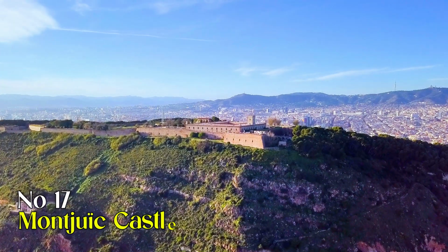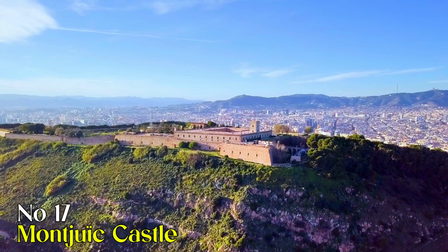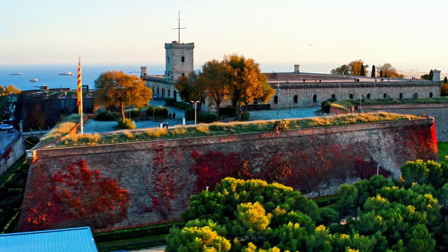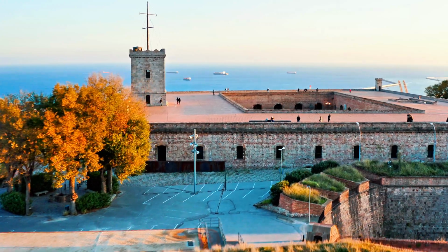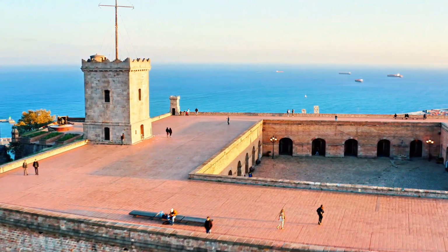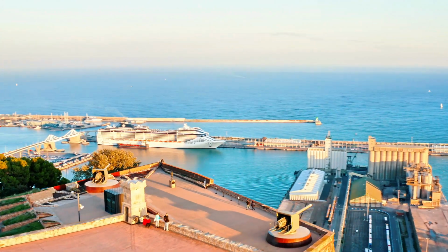Continue southwest, about 1.7 kilometers deeper into Montjuïc's hill, and you reach the Montjuïc Castle, a silent guardian overlooking the city and the sea. Built in 1640 and later expanded into a military fortress, this castle has witnessed centuries of turbulence, from the War of the Spanish Succession to the Spanish Civil War. It once served as a prison, and some say its stones still echo with the voices of the past.